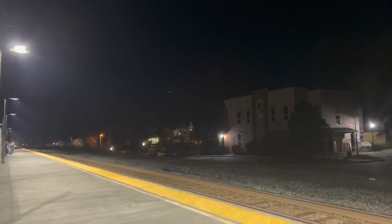A horn in the distance told me that the Crescent was here, and with it, Amtrak locomotive number 160, the Phase 3 Heritage Unit.